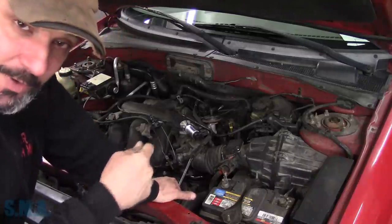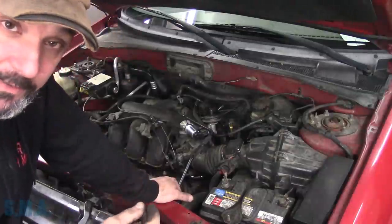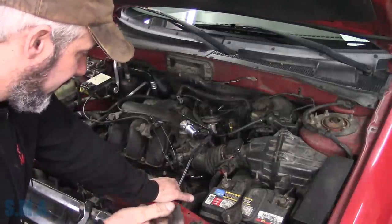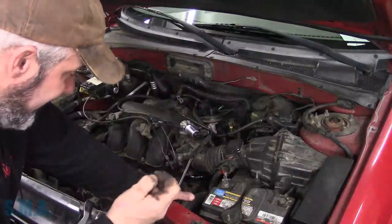I may have been wrong on that fuel pressure regulator. Went to put the hose back on it, and it's clearly the wrong size hose. I didn't notice that until I went to put it together. So I'm going to double check that. I'm going to put a vacuum pump on it and see if it is leaking, or if it was just leaking around that hose so bad it was tricking me. I didn't realize that when I pulled it off.